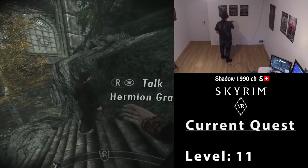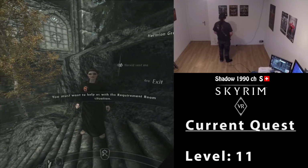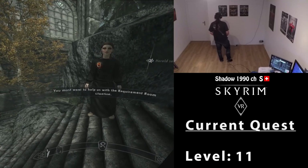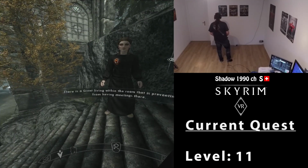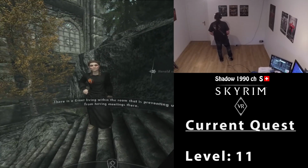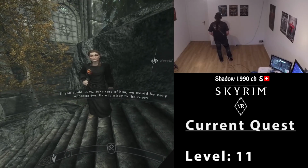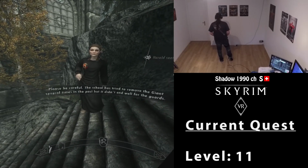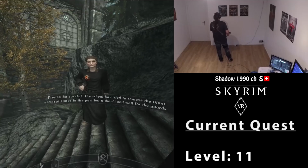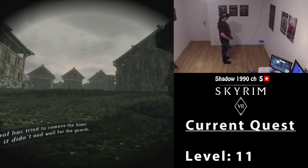Hermione Grenier. Need something? Harold sent me, did he? Oh yeah. You must help us with the requirement situation. Okay? And what do I do? Why am I sinking into the stairs? There's a giant living within the room that is preventing us from having meetings there. Oh, what a mean giant. You cannot have meetings here. This is giant's room. Please be careful. The school has tried to remove the giant several times in the past, but it didn't end well for the guards. Well, okay. Apparently so.